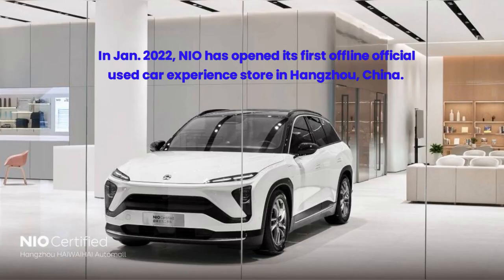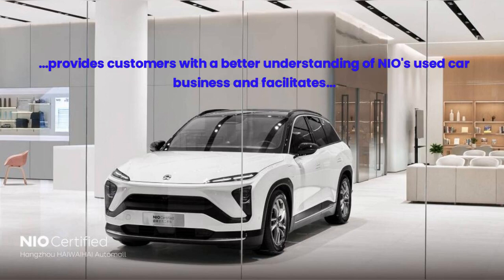In January 2022, NIO opened its first offline official used car experience store, marking the 1-year anniversary of its official used car business. The store, located in Hangzhou, China, aims to provide customers with a comprehensive service for their vehicles. NIO emphasizes transparency, high-quality standards, and battery safety. The NIO app allows potential buyers to access information and communicate with sales representatives. The opening of the showroom provides customers with a better understanding of NIO's used car business and facilitates informed purchasing decisions.